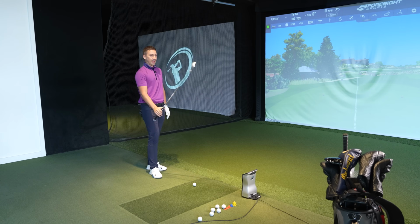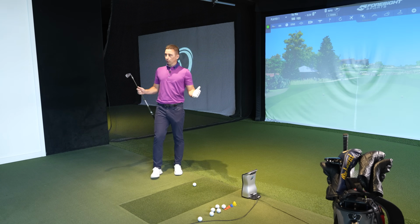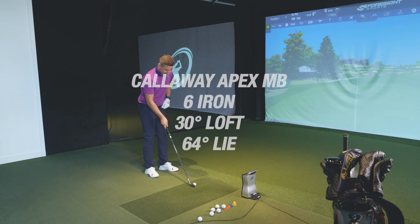Callaway's up first, Michael. Let's get going. Right, Callaway MB, Apex Reds. Out of this test, there will be a set of blades in your bag. I think the likelihood is they're all going to look nice. They're all going to sound and feel nice. Let's try and leave the subjectiveness out of this. Let's just run through it and let the numbers show us if there's any real differences here.